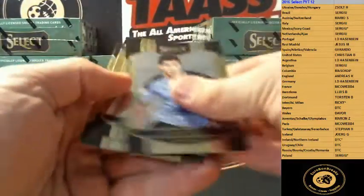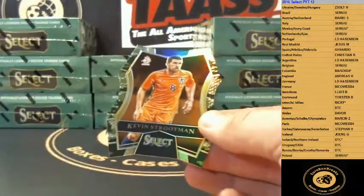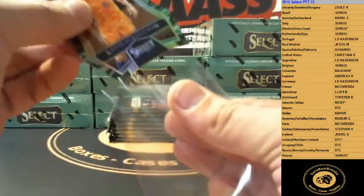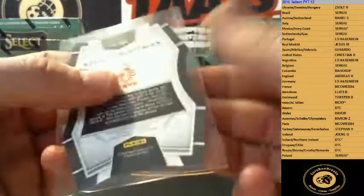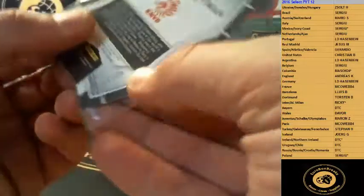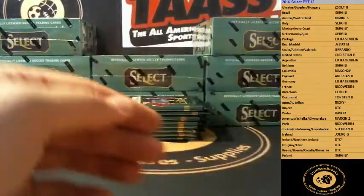Draxler base. And Kevin Strootman, Netherlands again. Number 230, Kevin Strootman. These look nice, I like those. Kevin Strootman, 17 of, oh, it's number 220, not 30. 20, of course. Sergio again with the Netherlands. That's it.